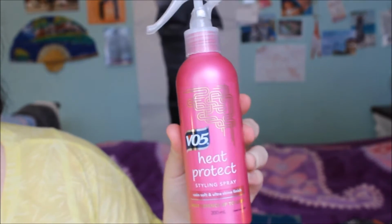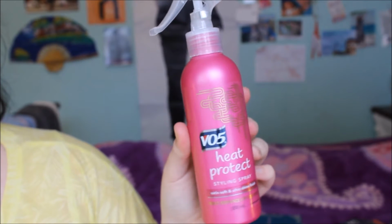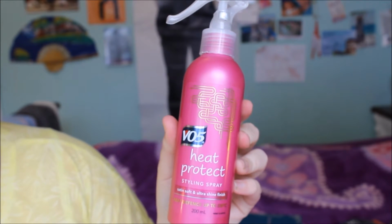The next item is the VO5 Heat Protect Heat Spray. I was a bit hesitant on purchasing this one when I got it because I heard some good things about it and some bad things about it. But on Saturday night I straightened my hair and I used this, and I noticed even days after my hair was still completely dead straight, and it was so soft, and I hadn't washed it.